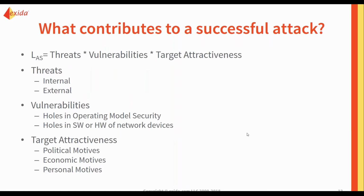When we look at really what leads to a successful attack, and what goes from an attack being just some threat that's potentially able to access the system to going all the way through and becoming a successful attack, there are three factors that we want to look at: the threats, the vulnerabilities, and the target attractiveness. And as we go through and work with our security level verification worksheet, we'll see how each of these really does impact the overall successfulness of the attack and can help us calculate what risk reduction is necessary for cybersecurity.